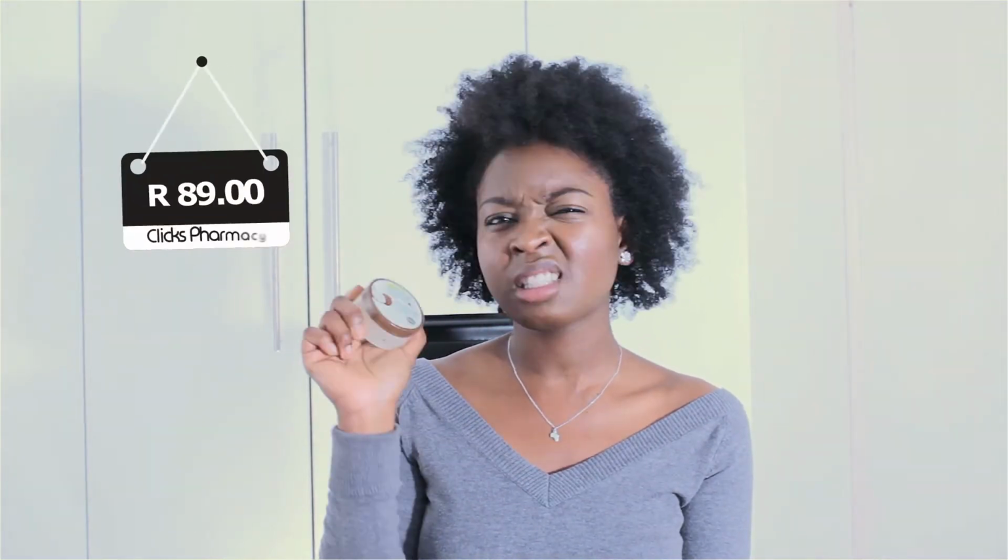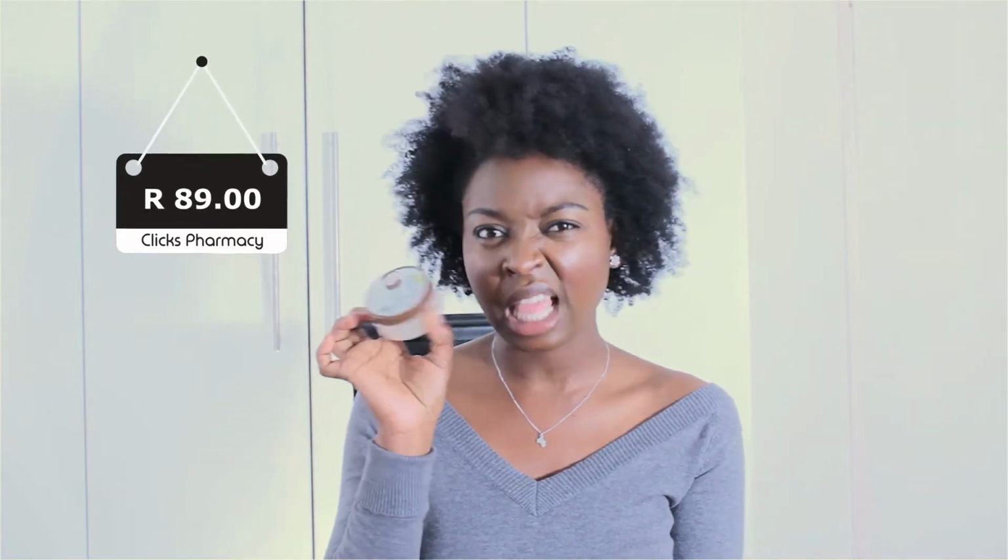Now, when it comes to laying your edges, I always reach for this. This is my favorite product. I think it's affordable because it costs less than 100 rand. It's the Palmer's Coconut Formula, Coconut Super Edge Control for Edges. It's a super edge control gel for edges.